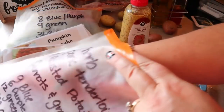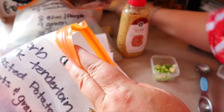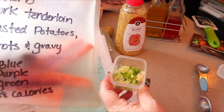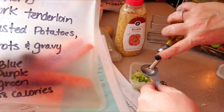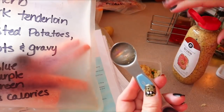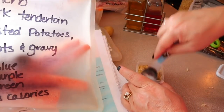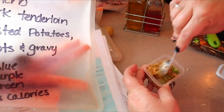So just so I can make some room here, I'm going to put my carrots, and actually I have to break that carrot because that's really big. And throw the potatoes in there just so I can make a little bit more room. And then to this, I'm just going to add a 1/2 tablespoon of olive oil and a tablespoon of stone ground mustard. And as you can see, if you do the olive oil first, that mustard slides right out. And then just mix that up. And that's the topping for the pork.